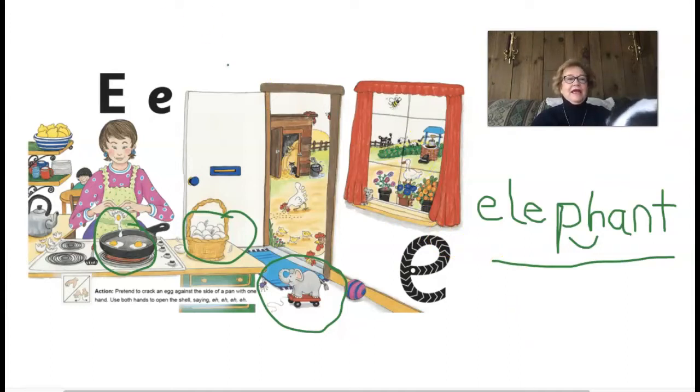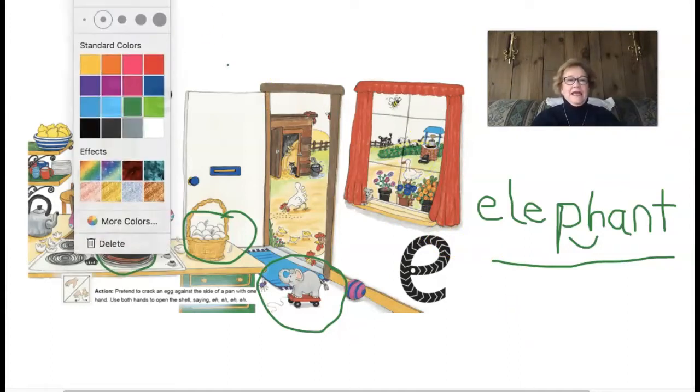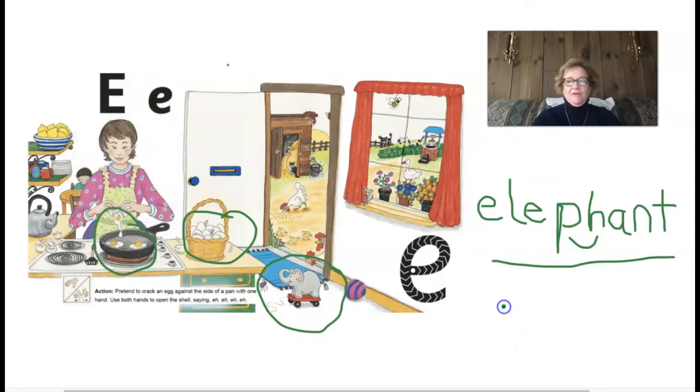Let's try again. All right, eggs. Let's keep it green. Here we go. Ready? E. G. But we have a double G, even though we only say it once. S. Eggs. Can you read it with me? Eggs. All right, let's do one more.